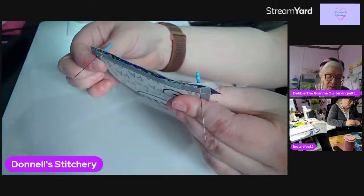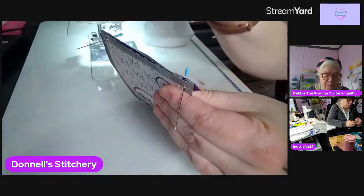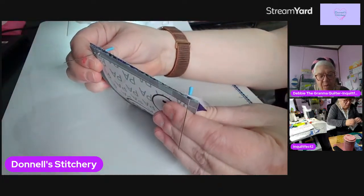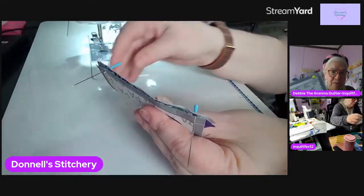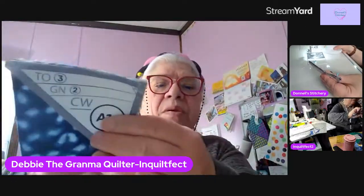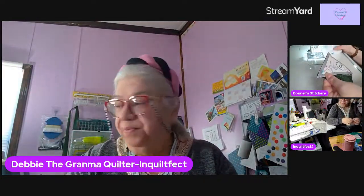And I leave my needles like this right here. I don't put them through and then bring them back like you normally would when you're pinning. I use it to hold my points together. Let me show you. Now do the other end. Okay, the same way. Yep.